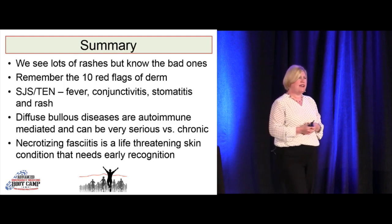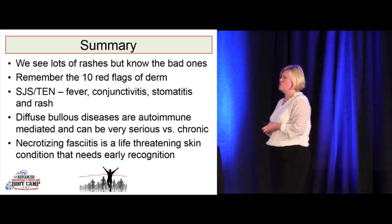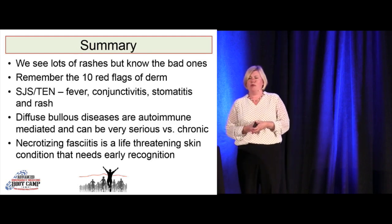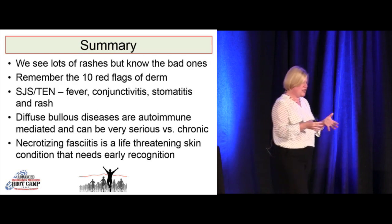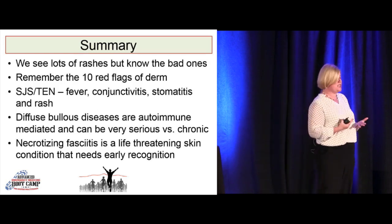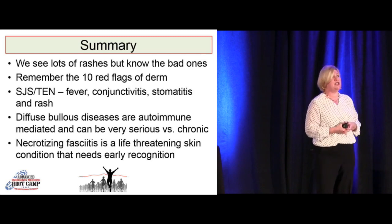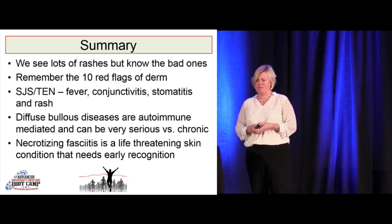And then necrotizing fasciitis is a life-threatening skin condition, needs early recognition, early involvement of a surgical colleague for debridement. And we want to just keep our eyes open for that one as well. And every time we see cellulitis, we often consider, for example, DVT in the lower extremities as a possible mimic, but remember necrotizing fasciitis as well. Even if it just looks like cellulitis, at least let it cross your mind and think about it.